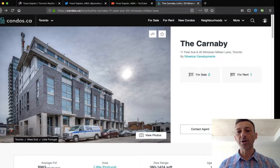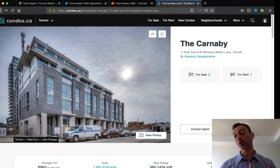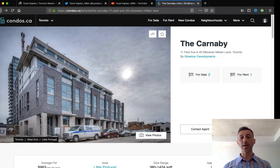Today, we're going to talk about the Carnaby at 11 Peel Avenue and 20 Minoan Milken Lane. You're basically looking at Queenie Gladstone. Queenie Gladstone, the first building on the corner is 2 Gladstone. You got 8 Gladstone, and you got the 20 Gladstone, which is now 11 Peel, 20 Minoan.